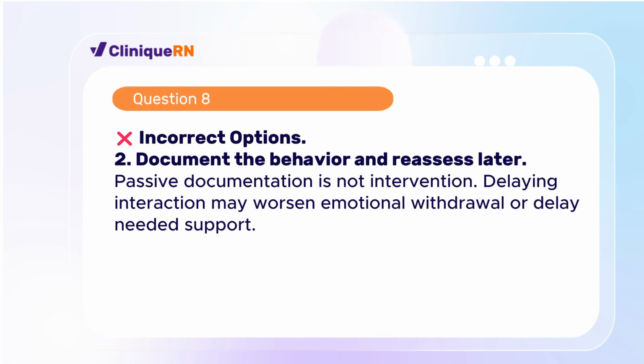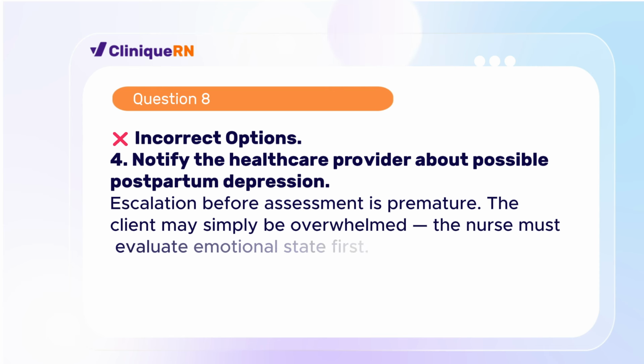2. Document the behavior and reassess later. Passive documentation is not intervention. Delaying interaction may worsen emotional withdrawal or delay needed support. 4. Notify the healthcare provider about possible postpartum depression. Escalation before assessment is premature. The client may simply be overwhelmed. The nurse must evaluate the emotional state first.